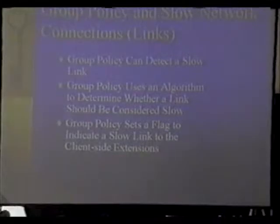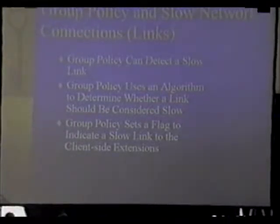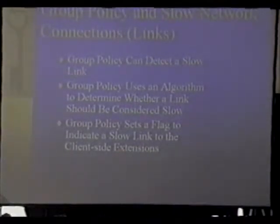Now, group policy is going to apply differently over a slow network connection. It can detect a slow network link. It uses an algorithm. If you want to know about that algorithm, you can go to the Microsoft website. They have a white paper that details how that algorithm is used. Basically, it sends different size packets and looks for the response time to determine whether a link should be considered slow. If it's considered slow, then all that's going to be applied is the security and the administrative templates.